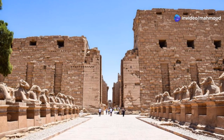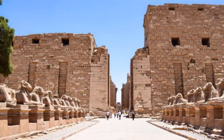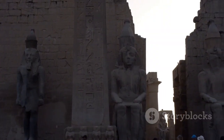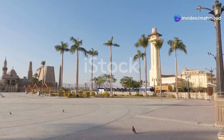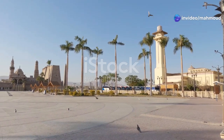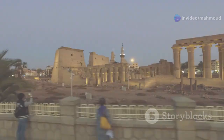A long pathway lined with sphinxes connected Karnak and Luxor temple. This showed how connected the gods and the people were. During the Opet festival, statues of the gods traveled along this pathway in a big parade. This showed Amun joining with his wife Mut.